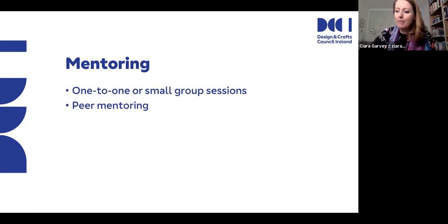So portfolio members will be able to avail of specialist bespoke mentoring and skills development sessions, either on a one-to-one basis or in small groups. And these will be delivered by expert mentors in line with each maker's agreed development needs, identified by the judging panel through the selection process.